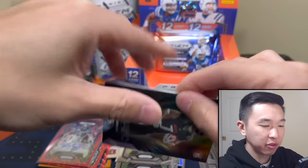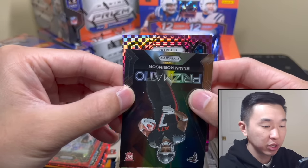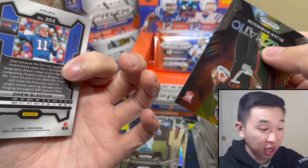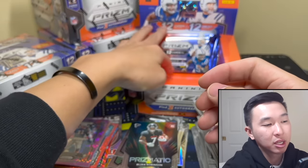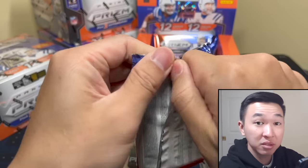And I'm going to flip it again. I think I figured out the pattern here. Patriots. But it's all right. There you go, to 49. A lot of SSPs. And last two packs. No, actually, we got the Kuechly. We got the Addison at this point.